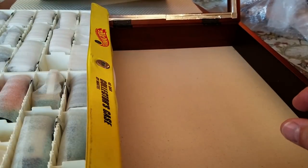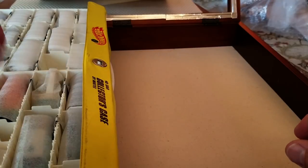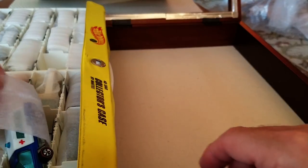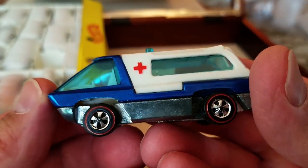Well, this takes me forever to get these things open. Is there a 442 in this collection? You know, I don't think there is. But let's look in here and see what we've got. Let's start with this one, a 1970 ambulance. I'm kind of low on ambulances right now, but I do have a few blue ones.